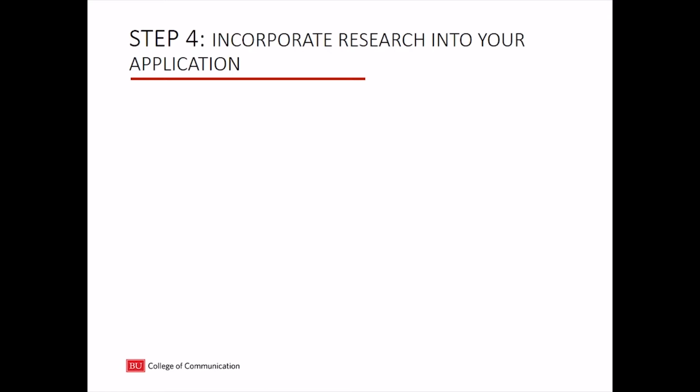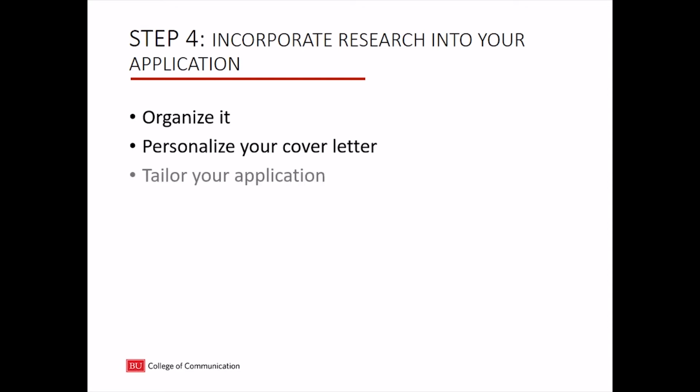Step number 4, incorporate research into your application. Organize it. Put all of the information in one place and save it until the entire job search is over. If you're researching while writing the resume or cover letter, you don't want to have to do all of the research over again once you get an interview. Personalize your cover letter. Figure out what about the company interests you. Show your enthusiasm and personalize it with specific examples. Tailor your application. What skills and experience do they value? Show you've got what they need.